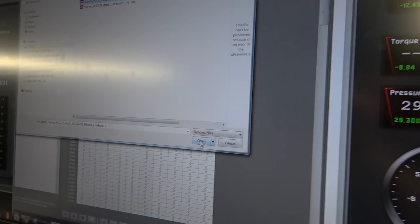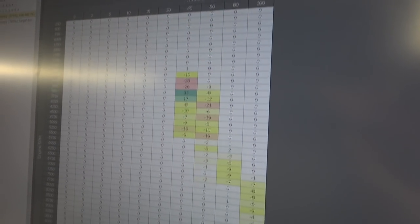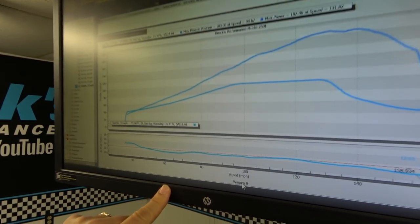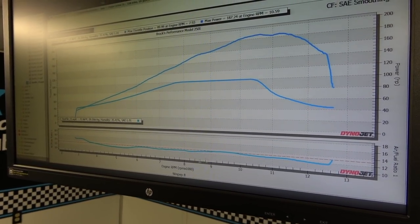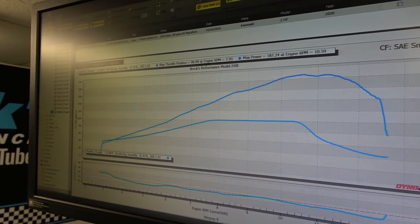If I go pick this map and look at it, anybody who's ever seen a Power Commander map before, what is this? Why does it do this? Well, look over here. I'm going to switch this over to engine RPM. So now we've got engine RPM versus throttle position, right?